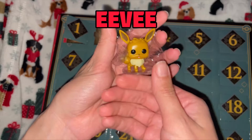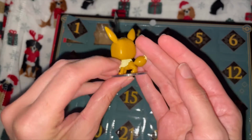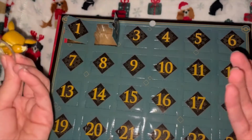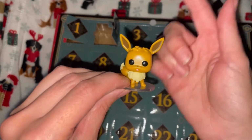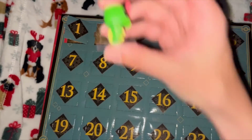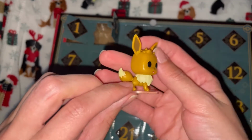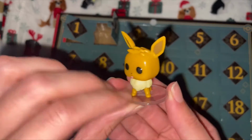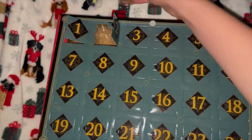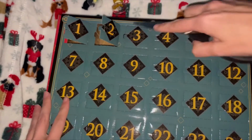We have Eevee. See, I know her name at least. It looks like every single figure is going to be in a stand. I didn't know if they put Pillow Willer on a stand just because of how he's just on his little thing, like he's top heavy and would fall over, but Eevee would definitely stand on her own, so it does look like they all will be having their own stand. Yeah, all right. Number 3, and that's when we break out the trusty scissors.